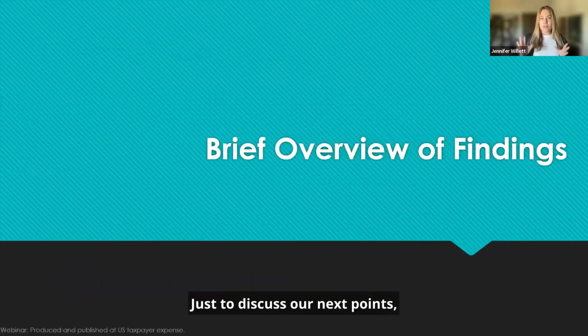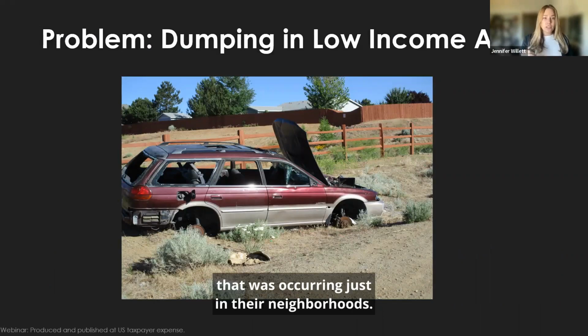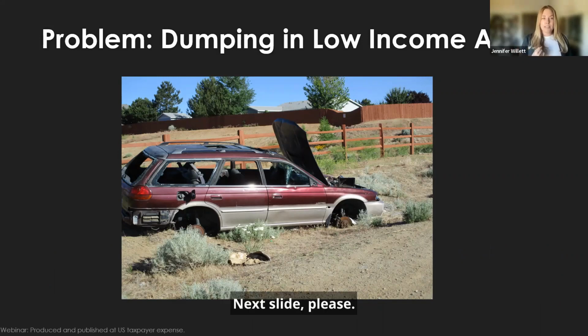Just to discuss our next points, I need to go over a few findings so they make sense. Next slide, please. One of the things that the youth were interested in their neighborhoods was the dumping that was occurring just in their neighborhoods. Like you can see here, this car was dumped.